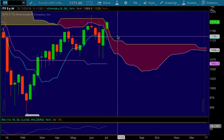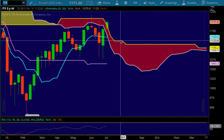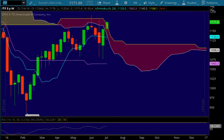And if we lose the Tenkan-sen, then the chance of a test of the flat cloud in the next couple weeks, or next 2 or 3 weeks, is possible. But for now, we are bullish in Ichimoku terms.